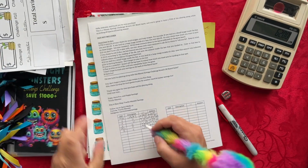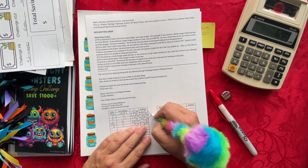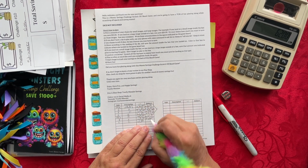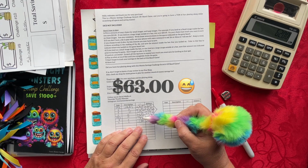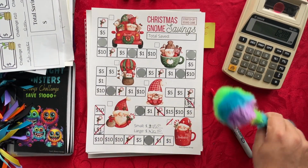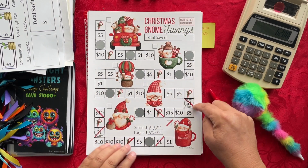So let's go ahead and write in $1. There, and so, okay. So $62 plus $1, that will bring me up to $63 so far for this week. Do I want to go one more? I think I'm going to go one more, guys, just because I'm still way over here.